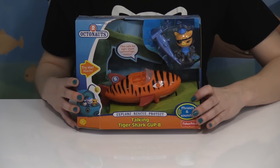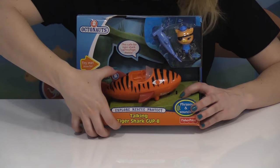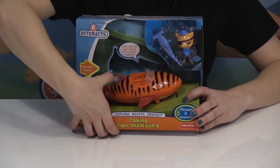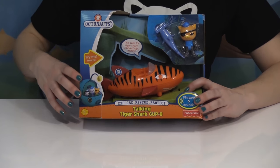And this Gup also does something really cool. It has sound effects and phrases when you press on the back fin. Hi, Kwazii.